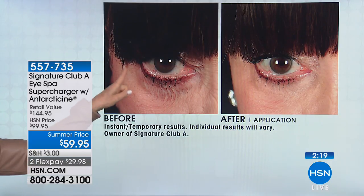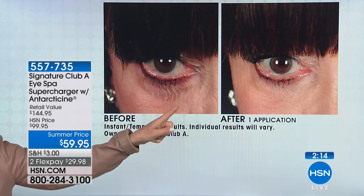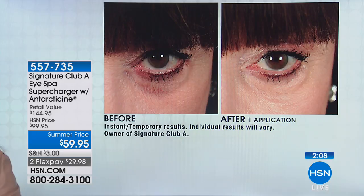And what you are looking at here is, look at that, the after one application. Wow. And then look at my other eye. Puffy. Why would you want to be the before if you can be the after? It's so crazy that there's finally something for our puffy eyes.